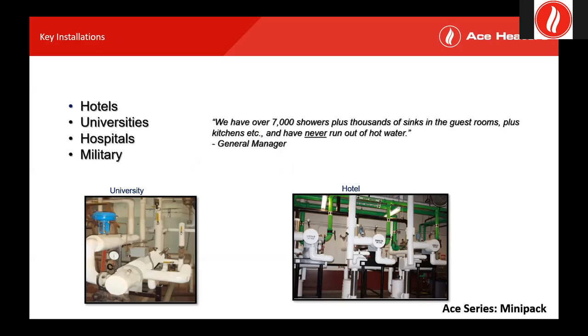So what are the applications for the semi-instantaneous type unit? Pretty much any type of commercial application: hotels, universities, hospitals, military, any type of commercial application. As you can see there, there's a quote from a hotel general manager: "We have over 7,000 showers, plus thousands of sinks in our guest rooms, plus kitchens, etc., and we've never run out of hot water."